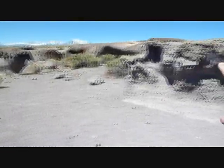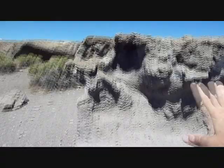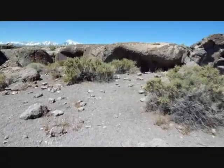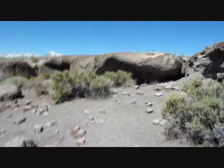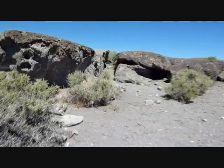Right back here, there's a big boulder, and you can see the shoreline was right over here, and there was a big boulder right on the shoreline where they prepared food. So let's go over there. I'm going to show you this boulder. It's fantastic. I'm telling you, I'm so happy.